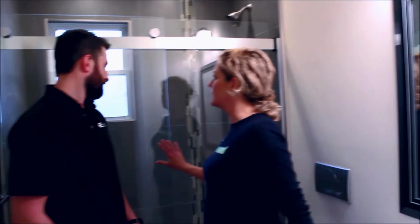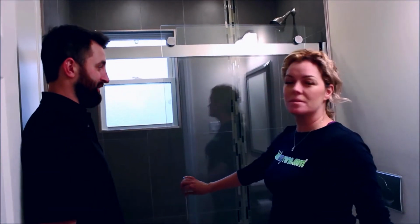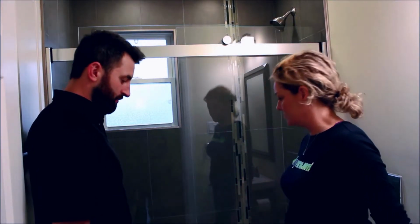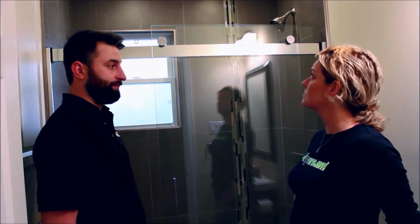And these are beautiful. I know these are definitely what people are liking these days with the glass doors. Yeah. So we put in a frameless tempered glass door on rollers, moves nice and easily, and also added these pot lights. Oh, right, very nice.